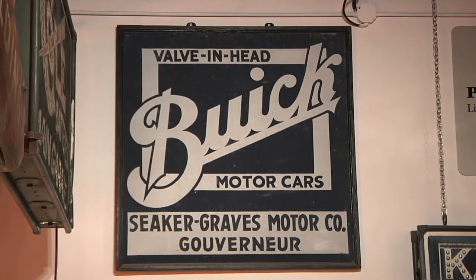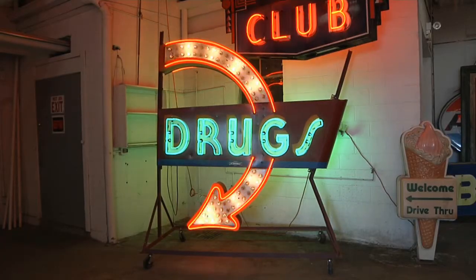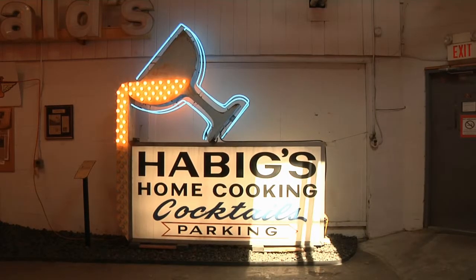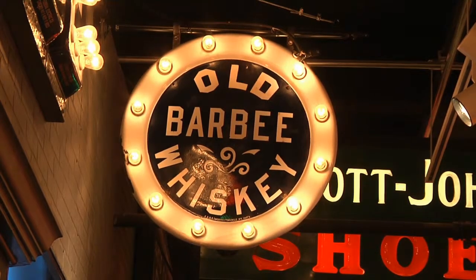Most of the automobile signs, as I mentioned before, are production signs, a mass-produced Buick sign. Here in the museum, although we do like production signs, I specifically treasure the one-of-a-kind custom mom and pop signs. We have a mix of both, but my own particular favorite are the custom signs.